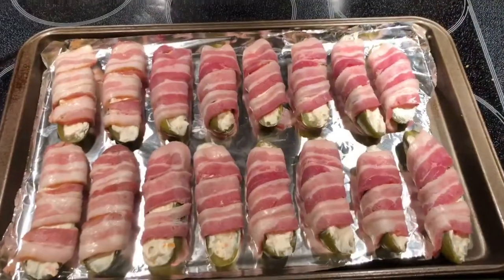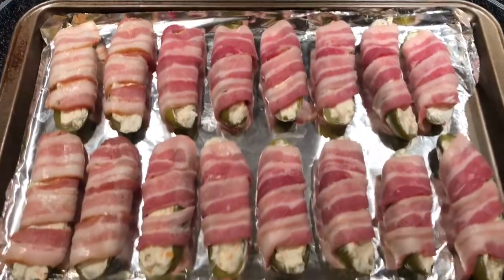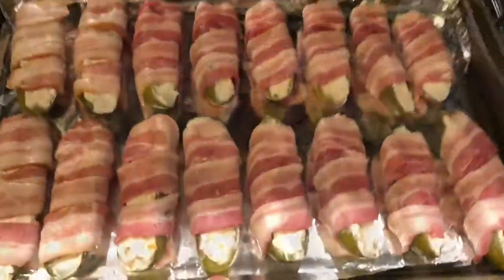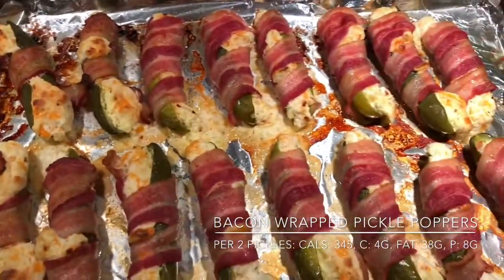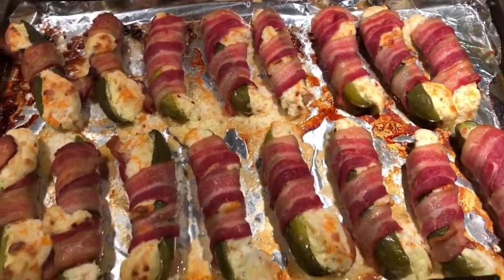These are the pickles before they're going in the oven. They're gonna go in at 400 for 35 to 40 minutes depending on how thick the bacon is. This is the finished product. They look amazing. And you can take these and dip them in whatever you want. We're probably gonna dip them in ranch mixed with buffalo sauce for a little spice.